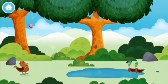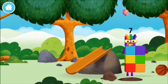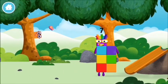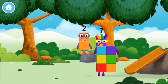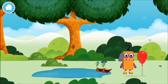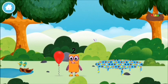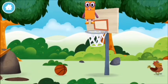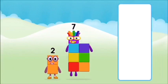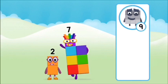Which number block did you find? What number block can you make by adding these two together? Correct! You chose the right answer! Add the number blocks together. 1 plus 9 equals 10. Super! You made number block 10. 1, 2, 3, 4, 5, 6, 7, 8, 9, 10.